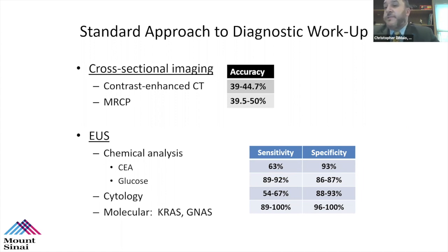Cytology is notoriously poor, with the most optimistic of reports showing a diagnostic rate of up to 67%. But usually the sensitivity of cytology for either diagnosing a mucinous lesion or making a pathologic or cytologic diagnosis is quite poor. And molecular analysis, KRAS and GNAS, has very good sensitivity and specificity. But again, most of the time all this is telling you is whether this is a mucinous cyst or a non-mucinous cyst. And it really doesn't have much impact on whether or not there's cancer present.